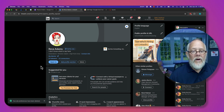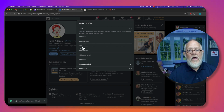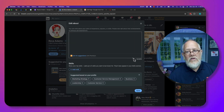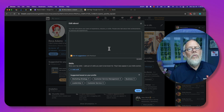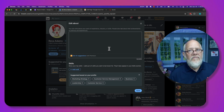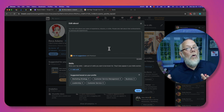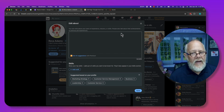Now, the second thing you're going to want to do is go to your About section. Now, this account does not have an About section, so go to your Add an About section. You get 2,600 characters here. Write at least 2 or 3 or 4 lines of text telling the viewer what you do in your job. What do you do to create value? How do you solve problems? How do you help those that you are charged with helping in your new role? Very deliberately speak to what you do or are going to do in your new role in your About section.